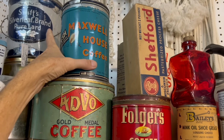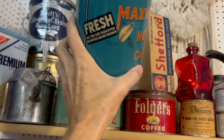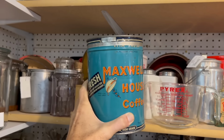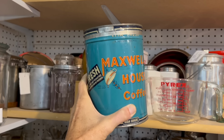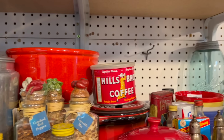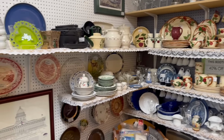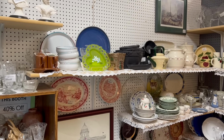Maxwell House here. Fresh as the day roasted. No coffee can be fresher unless you grind your own, but people didn't do that back when this was made. $25 is the pretty typical price for these. Hills Brothers out of San Francisco is certainly well known in this area. Another 40% off booth. There are a lot of sales here right now.